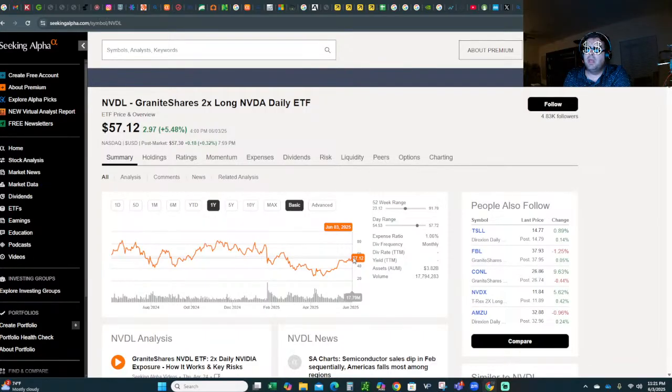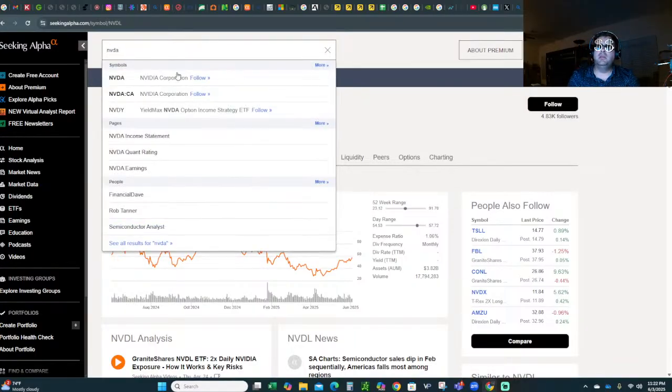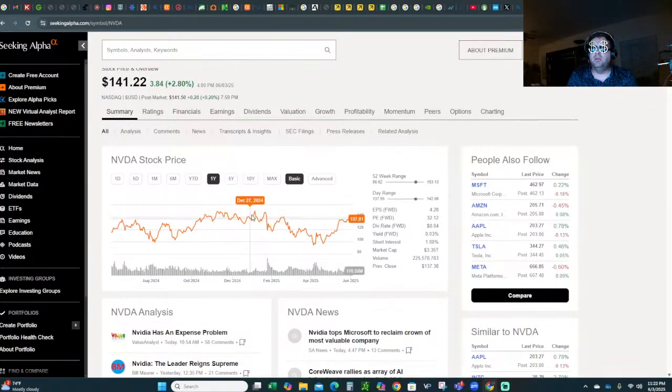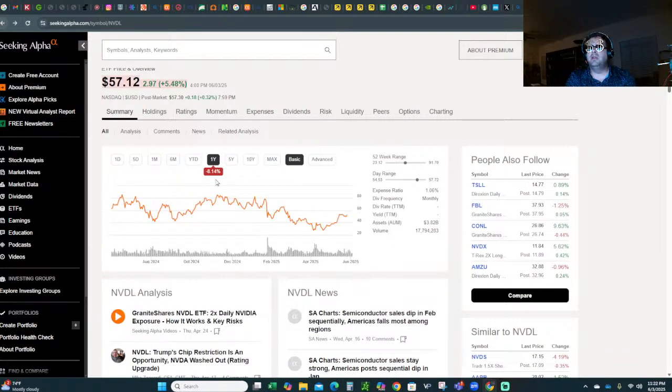Interesting. Because NVDL, based on where Nvidia was in November, I would think NVDL should be almost $25 higher. Nvidia stock back in November, I think we're about back to all-time highs. 149. Yeah, we're only like $8 off. Based on where we are now, 141, NVDL should basically be wherever it was at those points, which if we go back to February, was like 65. I guess it's not too far off.